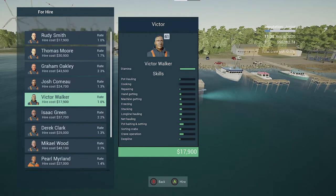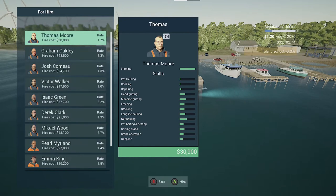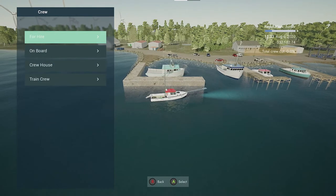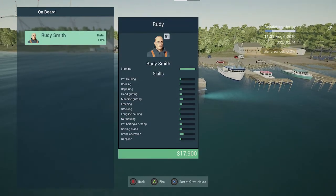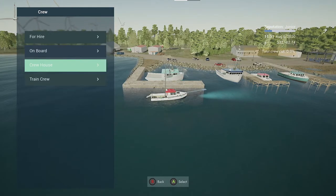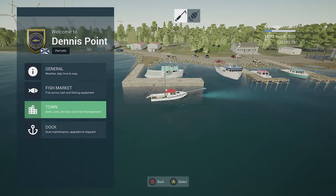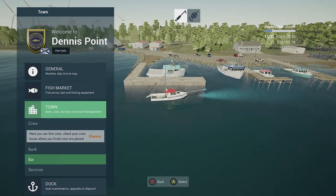How does he rate to this guy? I mean, this guy's a little bit better in crane operating, but not as good on deep line, and that's what we're working on right now. All these guys will be able to train and make their levels a little bit better. Okay, he's on the boat already. So yeah, there's that.